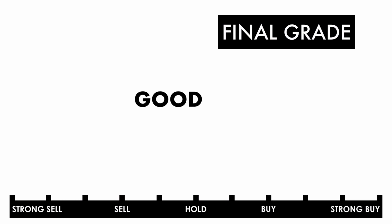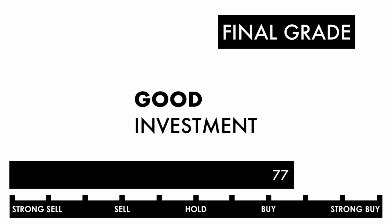Based on this final grade, this company is a good investment. This company is better than at least 70% of the companies out there, and that doesn't come about too often.